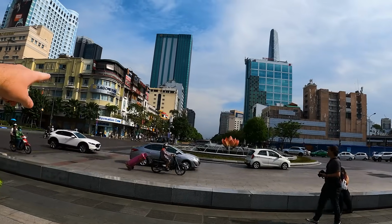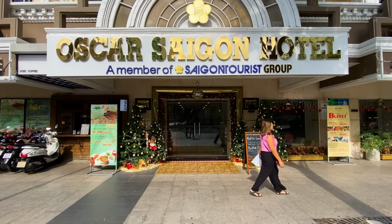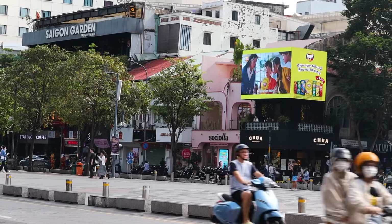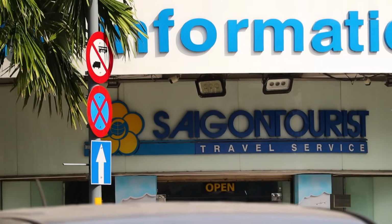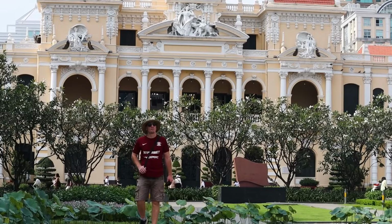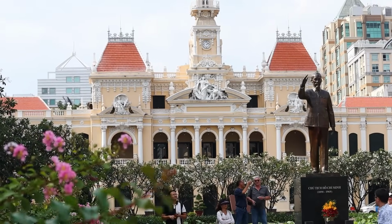You'll notice there's a bunch of stores that are still called Saigon, which is the previous name of Ho Chi Minh City back when the Americans used this city as sort of their stronghold in what I call the Vietnam War, although what Vietnamese people call the American War. And so the war ended when Saigon fell and Ho Chi Minh's army captured it, and later on it was renamed to Ho Chi Minh City.